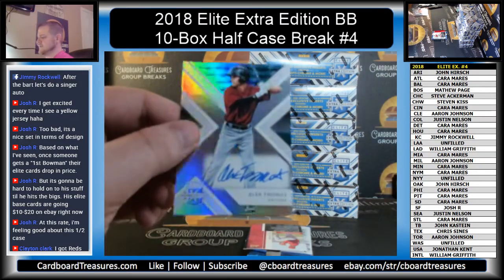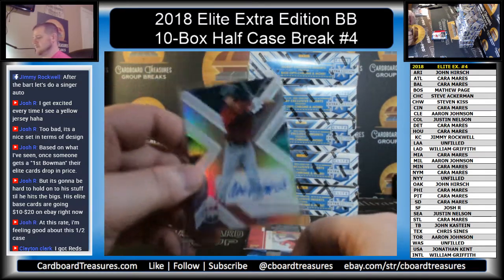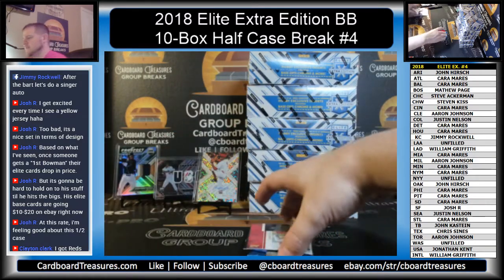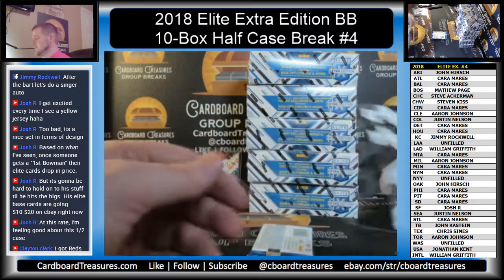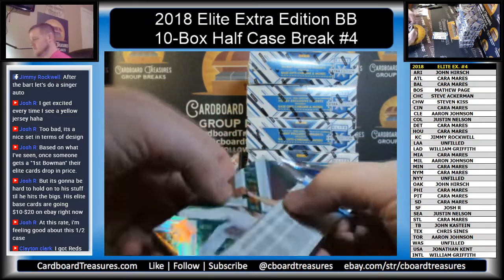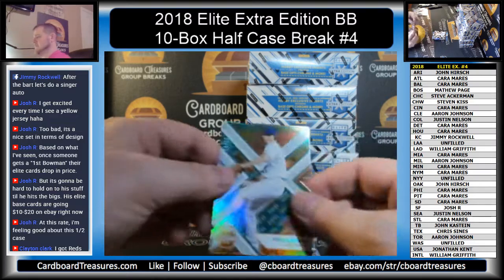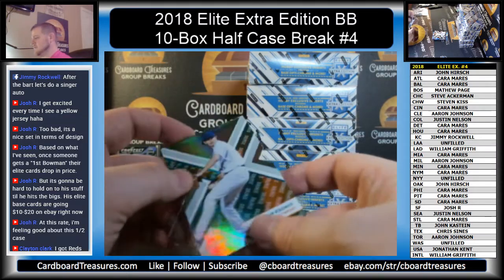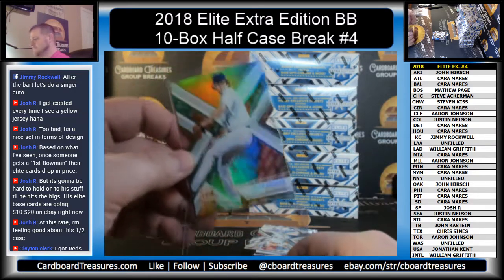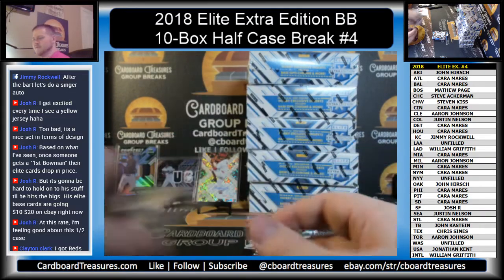Arizona, Alec Thomas on card auto. That is a base auto. Goes to John H. in a filler spot. There's Tanner Dodson, Jose Suarez. Dean Kramer goes to Baltimore, die cut, 6 of 10. Orioles is Kara. Another filler spot.